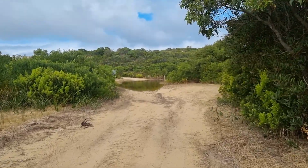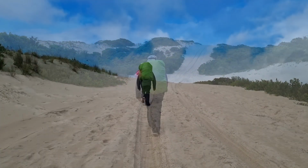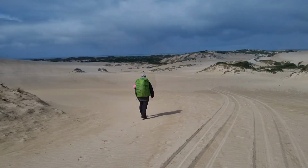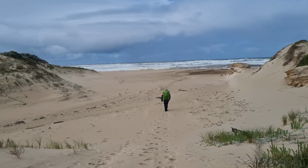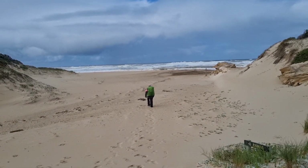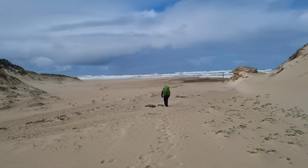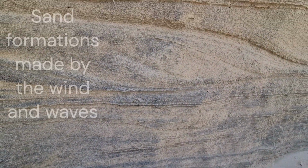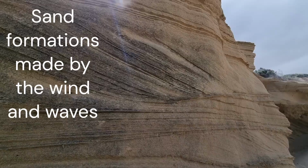So we have to walk back out to the beach over these huge dunes. They're pretty impressive. Here we go, back on the beach. This is going to be one hell of a day, I think. Wow.